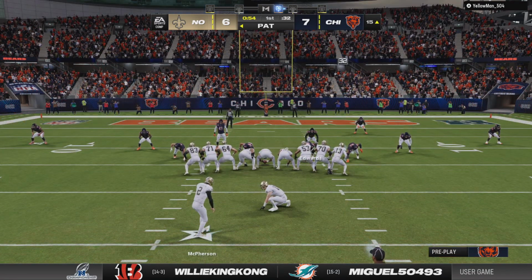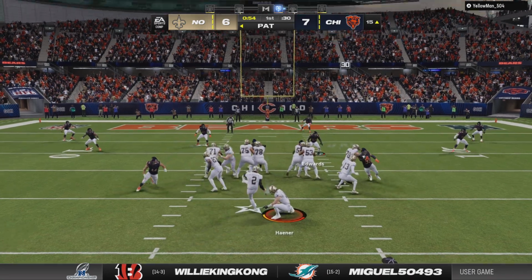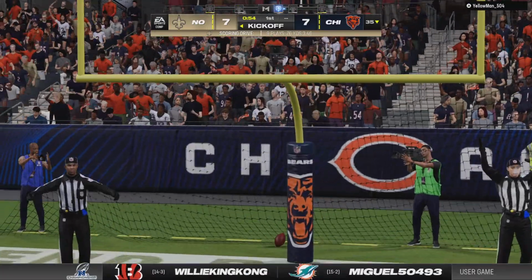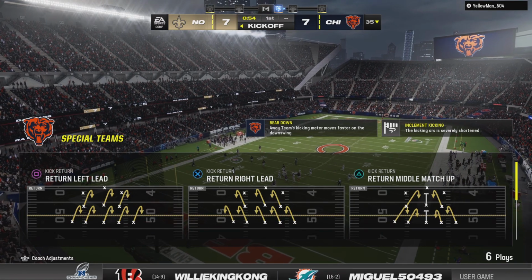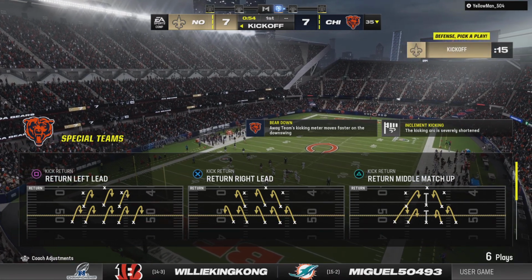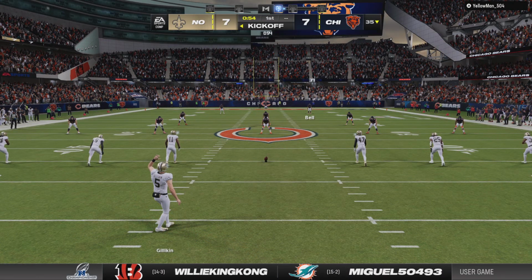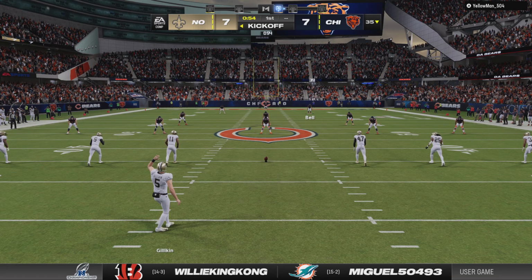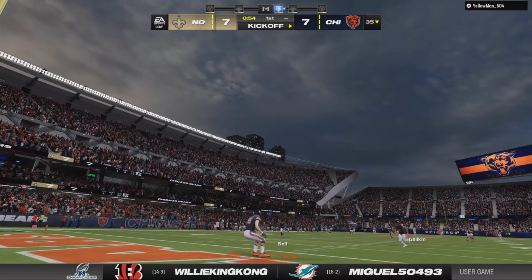And the Saints respond to that opening drive touchdown with one of their own. Extra point by McPherson, up and good. And we are tied at 7. Each team's had it. Each team has scored. 7-7 here as the kick's away.